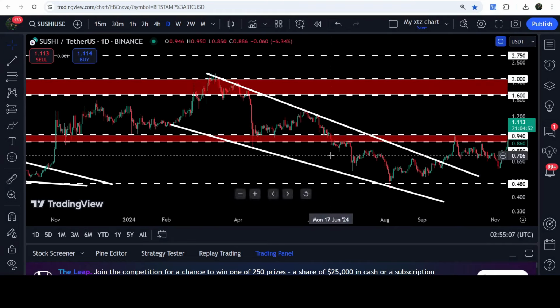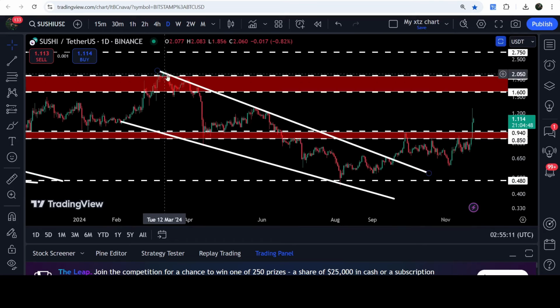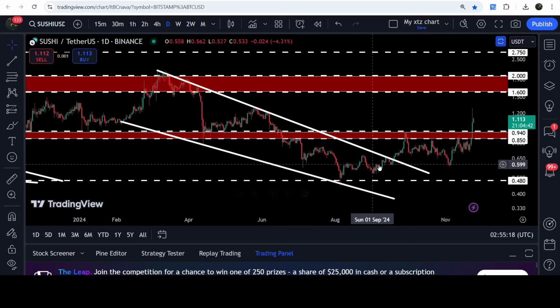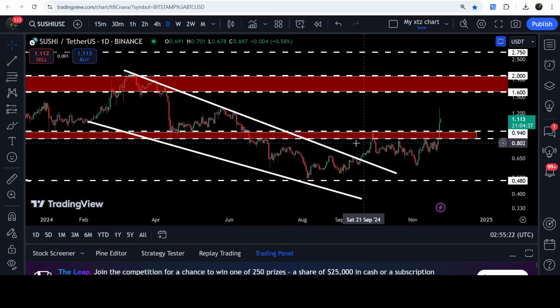And here you can see that we entered the wedge here on the 7th of Feb. We had a rejection, a bounce, another rejection, and another rejection. Almost had another bounce here, and finally after this rejection, the price broke out. And now for the past several weeks, it was getting rejected by quite a long-term resistance that starts from 85 cents and goes to 94 cents.